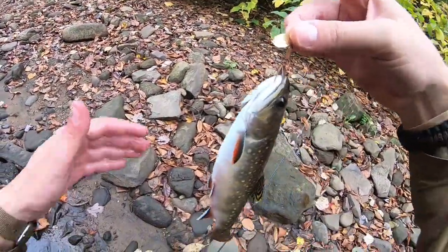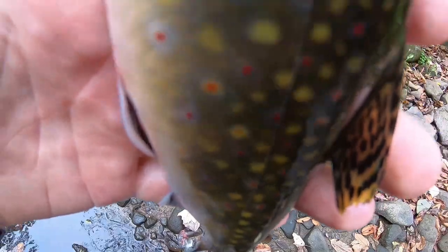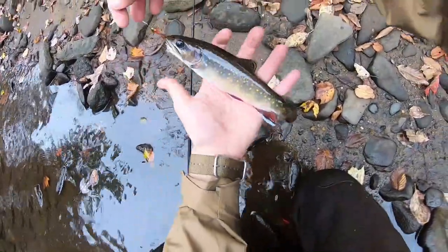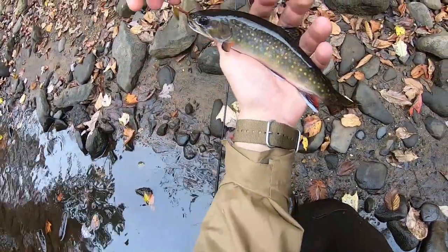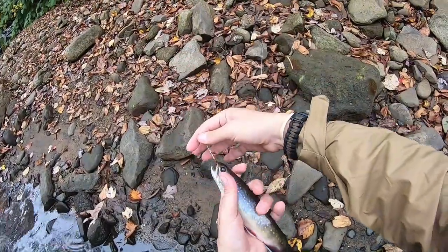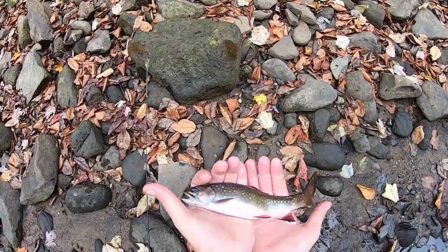Jeez, look at the blues around the halo of this guy. Look at those blues. Holy crap. It's an absolutely gorgeous fish. And if you see him on my hand, he's got to be like nine or so inches. Look at this guy in both my hands, which are both wet, getting some water on him.